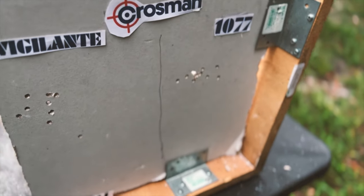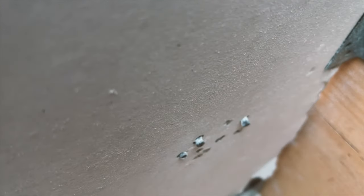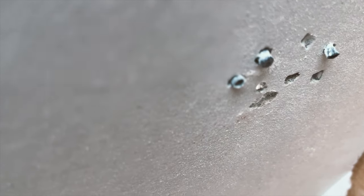So obviously, they all went through the first. Look at that. They seem to all have gone through the second layer. Oh yes, they did. Wow, look at the third. The third layer caught 1, 2, 3 pellets, maybe 4 or 5. And they kept going to the fourth. And look at that. But nothing came through the fourth, although they tried, because look at that bump.